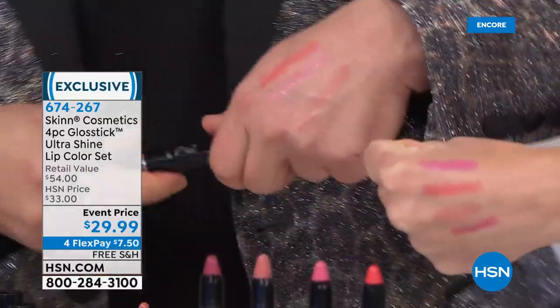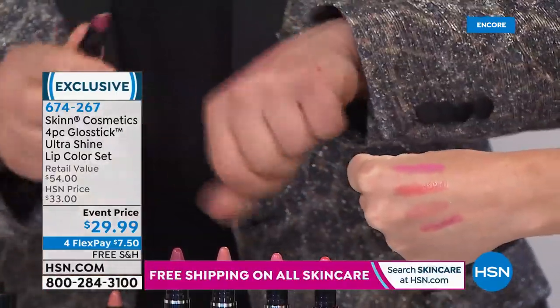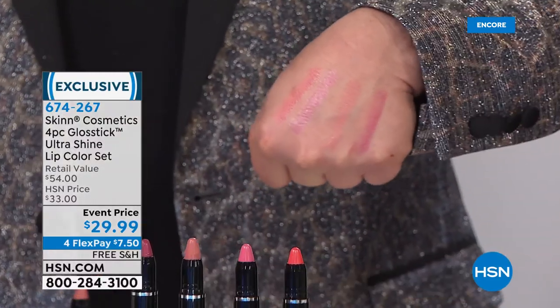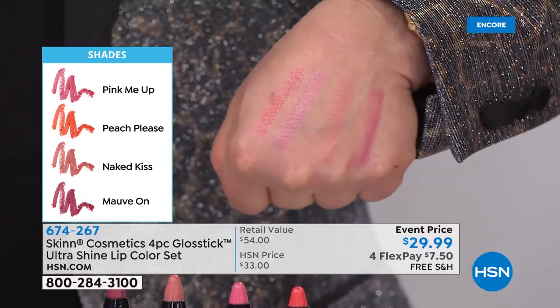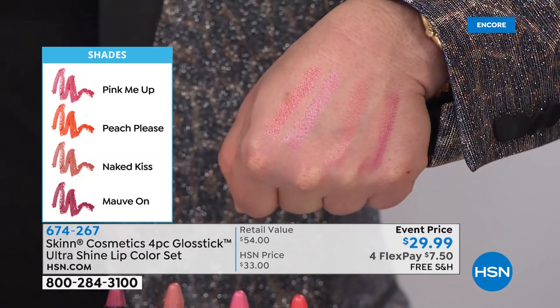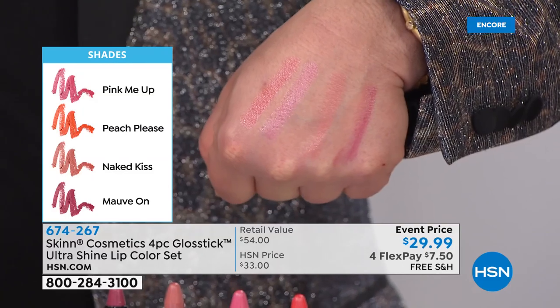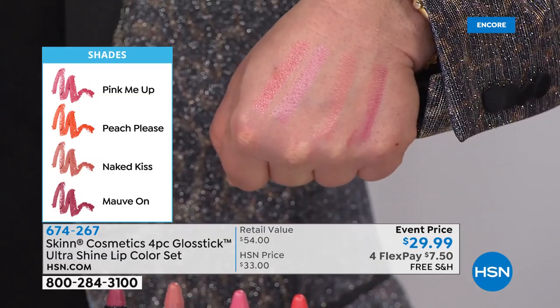Now, these are not made with petrolatums and synthetic oils and cheap ingredients that displace water from the lips. Right. And then your lips become drier while you're wearing it. Right. Your lips stay moist. Shea butter, mango seed butter. It does beautiful. There's skincare, there's hyaluronic acid. The skincare is built in.